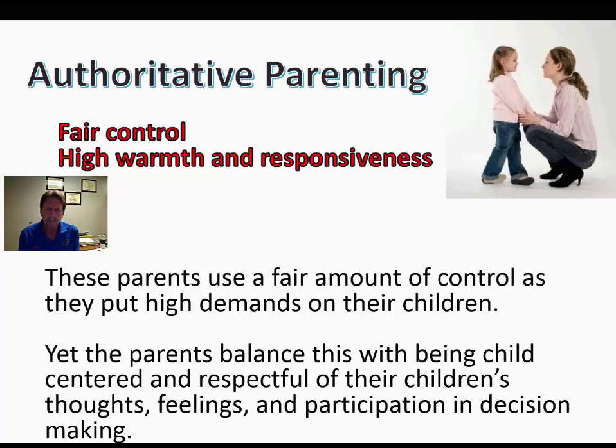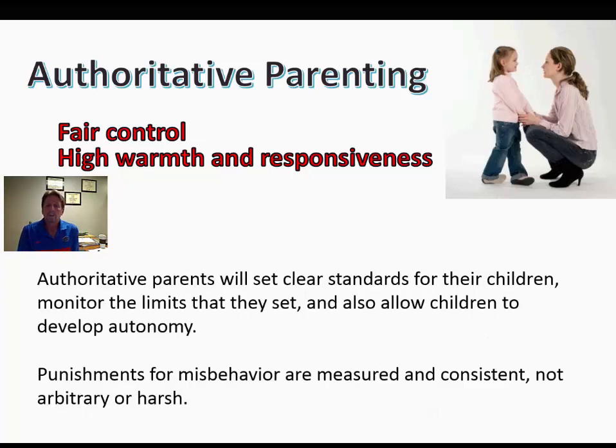So once again, these parents also put high demands on their children, but balance it by being, as it says here, child-centered. Authoritative parents will set clear standards for their children, monitor the limits that they set, and allow the children to develop autonomy. So in other words, authoritative parents, this part's important. They set clear standards. It's not fuzzy, but it's quite clear. And then they monitor the standards that they set. They keep paying attention to the child and making sure they're staying within their boundaries.